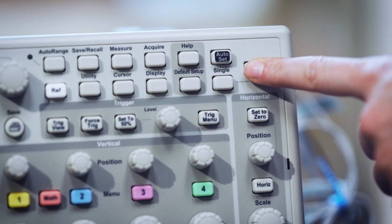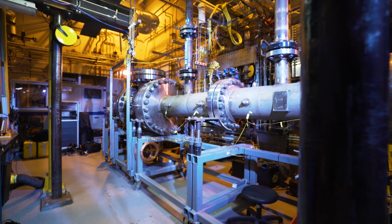Why is GE concerned with sound waves? Well, interestingly, they utilize similar acoustic technology to detect leaks in oil and gas pipelines.